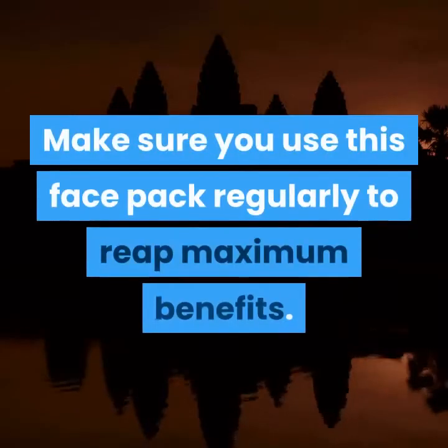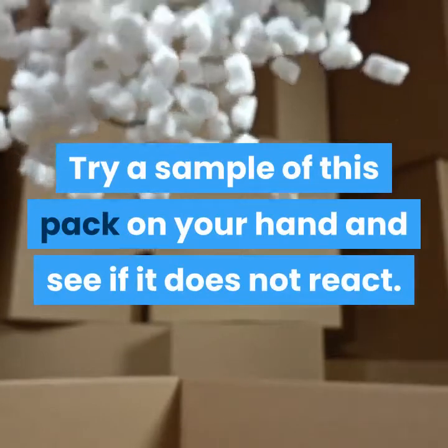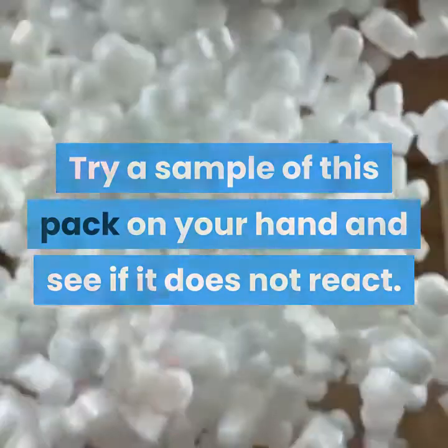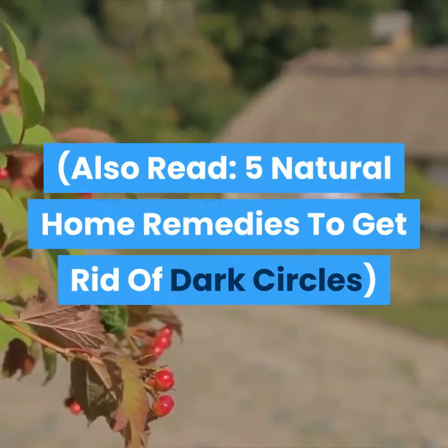Make sure you use this face pack regularly to reap maximum benefits. Make sure it suits your skin. Try a sample of this pack on your hand and see if it does not react. Also read 5 natural home remedies to get rid of dark circles.